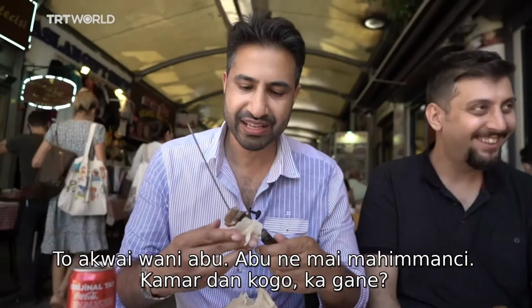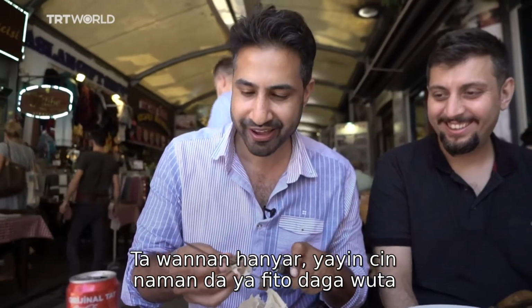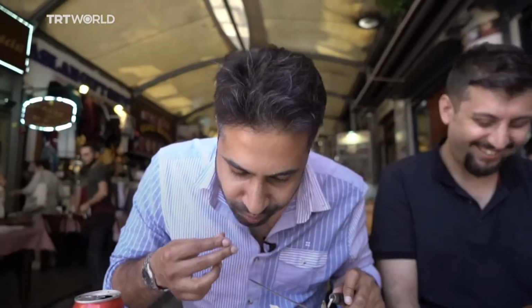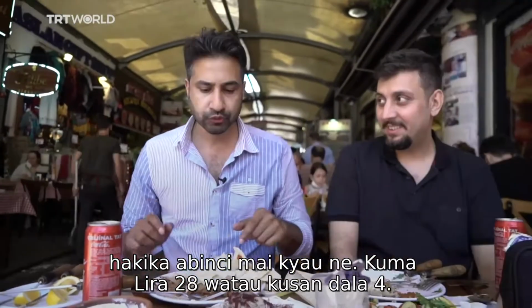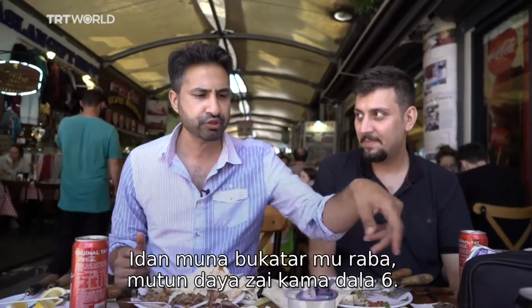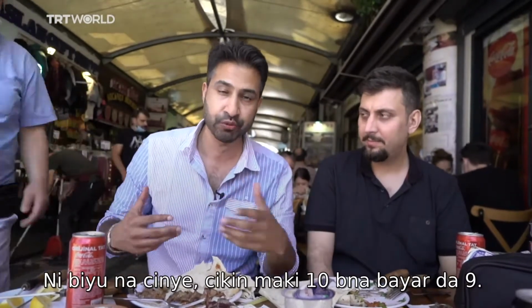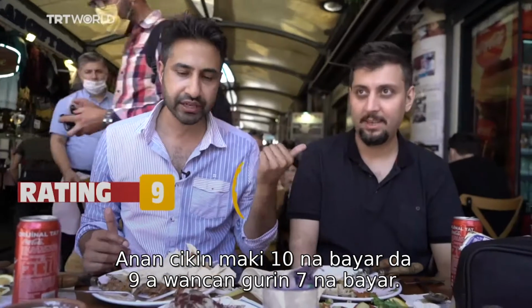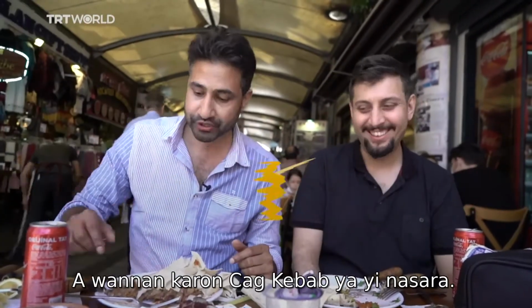There's something primal, sort of cavemanish, you know? Eating meat like this off the fire with a skewer. And it just feels so nice. And this has been a great meal. 28 lira, it's about $4, and because we split this, it's probably about $6 a person for a single portion. I had 2 portions. 9 out of 10. So you say 8, 9 out of 10. You gave the other place a 7, I gave it an 8, so let's give it a 7.5 between us. So jar kebab wins this time.